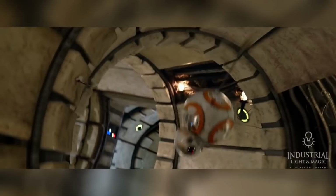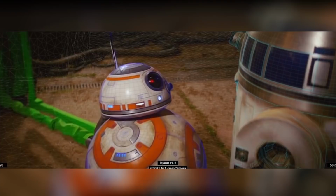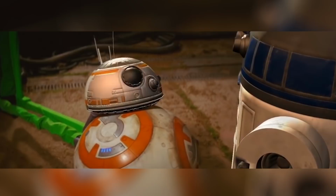Okay, having a cat running inside a ball to control BB-8 is kind of a funny idea, but it's definitely not how they did it. But according to ILM's VFX supervisor, it was necessary to actually build an articulated mechanical droid for the actors to understand what they were reacting with and to breathe life and character into the droid.